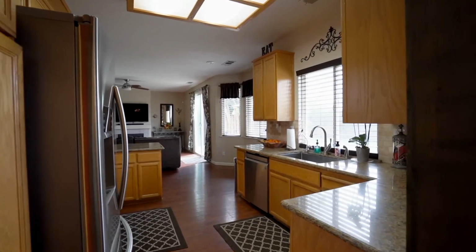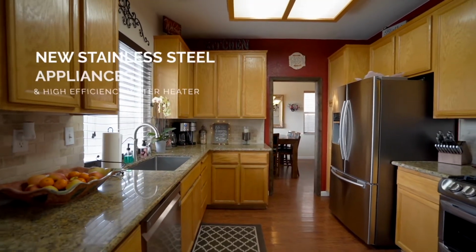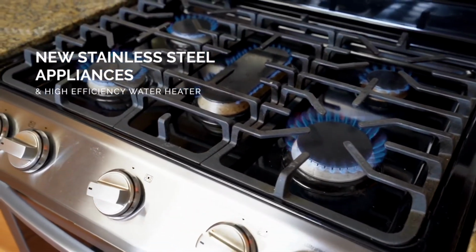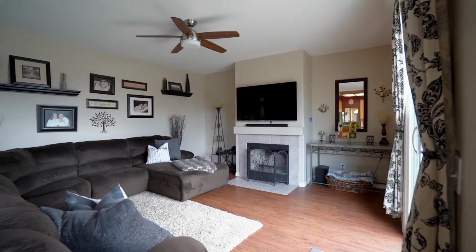The tastefully designed kitchen has granite countertops with a tile backsplash and includes a double oven for your chef's side. The kitchen opens up to the living room with backyard access.